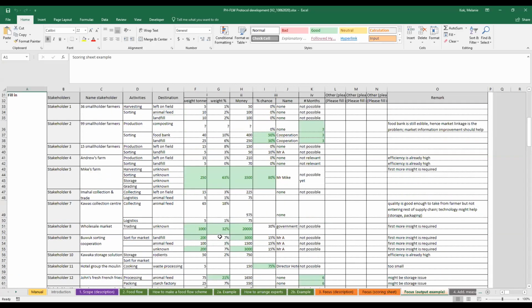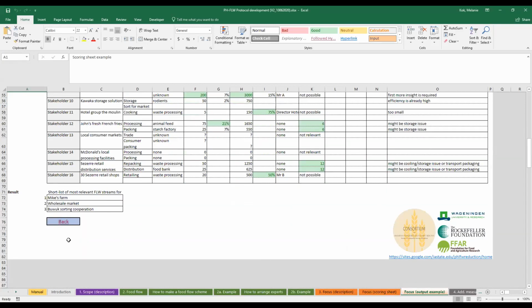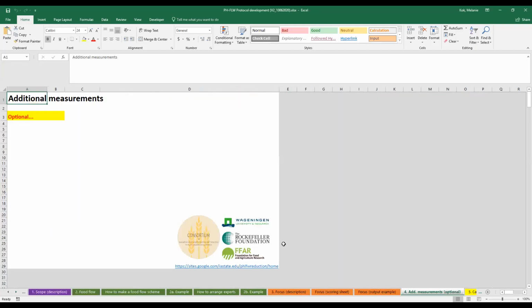But for example, when the client says, I want to do something with the Boerhoek Sorting Corporation, but a bit more insight is needed, you can decide to add measurements here. And then we go to an optional phase, and I go to the next sheet. That's phase 4 in this case, because we want to add measurements.